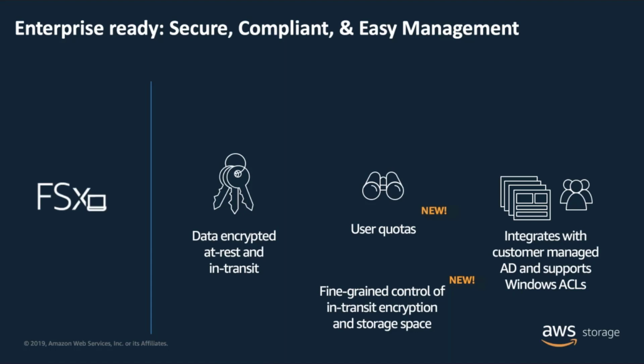So those additions complement the extensive list of security and remote admin features such as direct AD join, monitoring, and logging API calls using AWS CloudTrail and others.